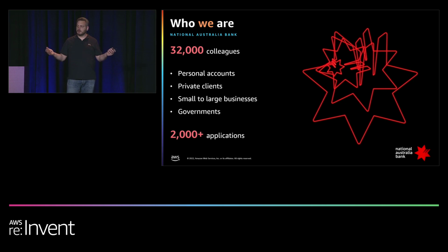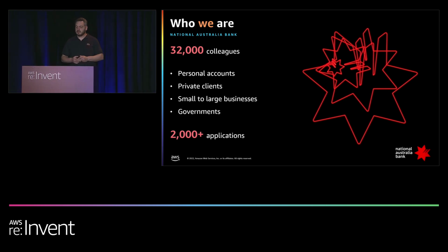National Australia Bank, or NAB for short, was formed in 1981 after the merger of two banks in the mid-1800s. They are one of the big four banks in Australia, with their head office in Melbourne, Victoria, employing about 32,000 employees and serving more than 8.5 million customers. As an enterprise, they run over 2,000 applications, a mix of on-premises, including mainframe, cloud infrastructure and platforms, and software as a service.